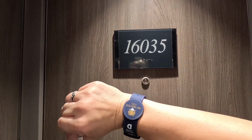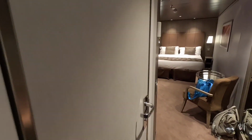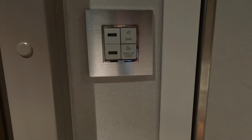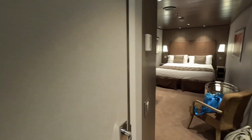I'm going to use my snazzy bracelet here. We're going to tap, light turning screen, and in we go. So to keep the lights on, I'm going to put our card in here. We have the buttons here for make up the room and do not disturb and general light as soon as you walk in the door. There's also the bathroom.